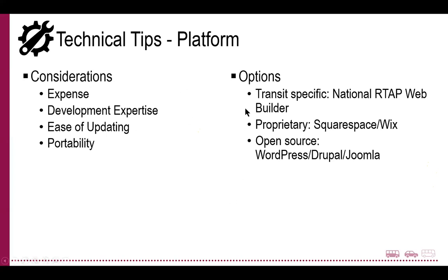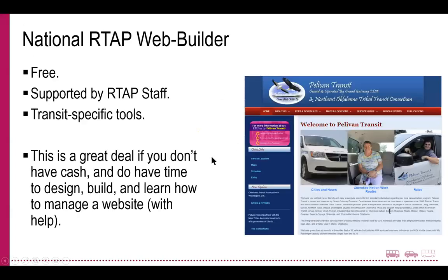So there are really three big sets of options that I'm going to talk about. And the first of these is the National RTAP Web Builder. And I think at this point, Liz is going to put a link to that in the chat box.